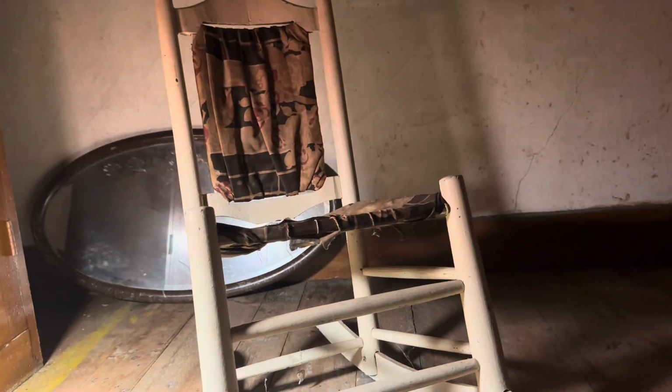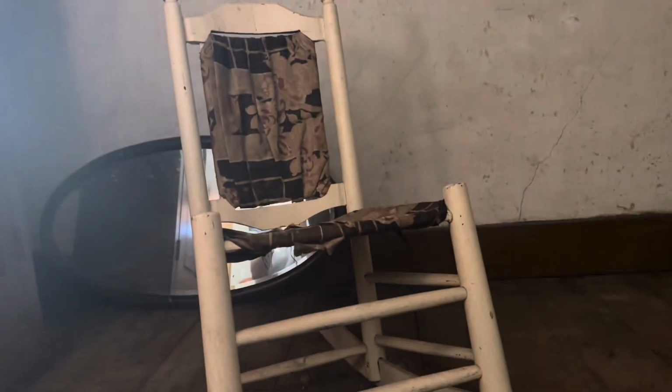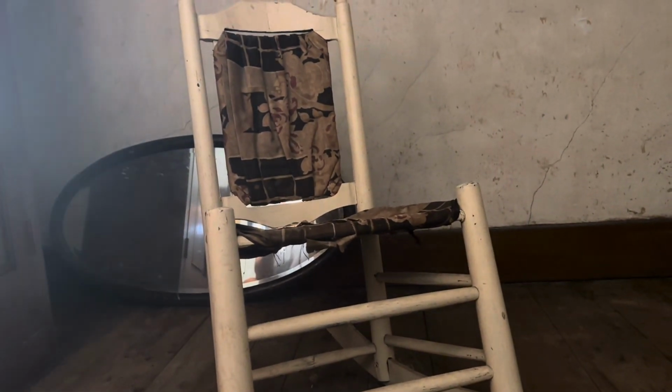Make that chair move again. The thing is, it started to move earlier when Lauren was here, you know? Yeah, and it was rocking a lot. It wasn't just a little gust of wind or something. Yeah, it was a lot. Enough for me to hear it when I was in the other room.